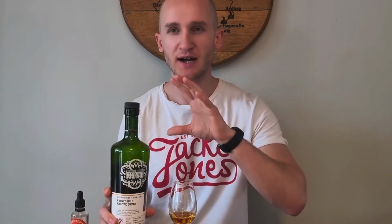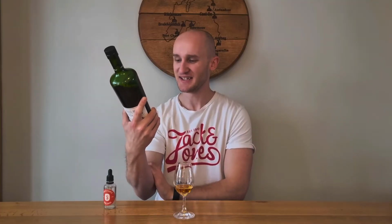Today we've got an SMWS bottle, which is my first bottle I've ever owned, and it's the first to grace this channel. It's a Blair Athol, surprisingly. The number on it, I'm trying to see where the number is, Society Cask 68.57. So I'm pretty sure the first two numbers of SMWS relate to the distillery, so 68 must be Blair Athol. We'll just see what's on the label.